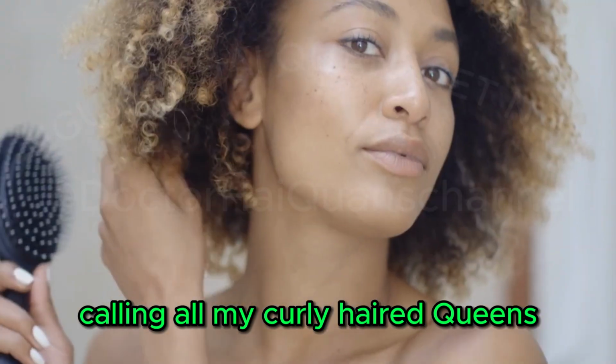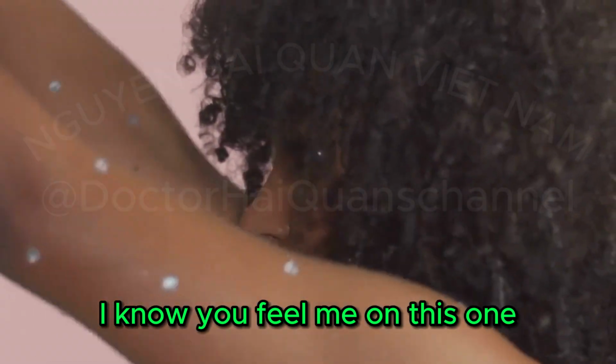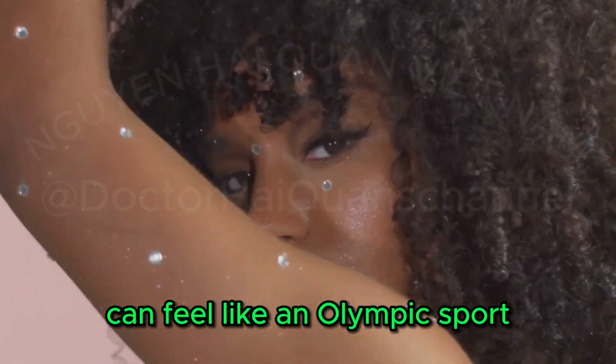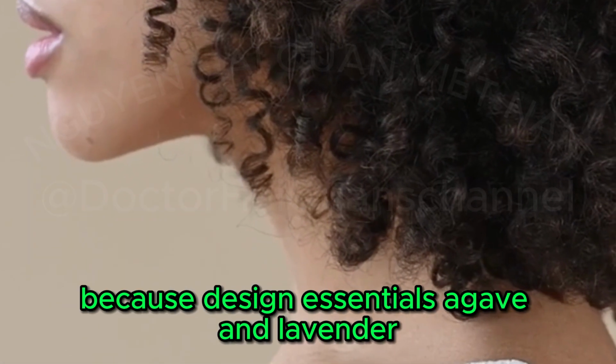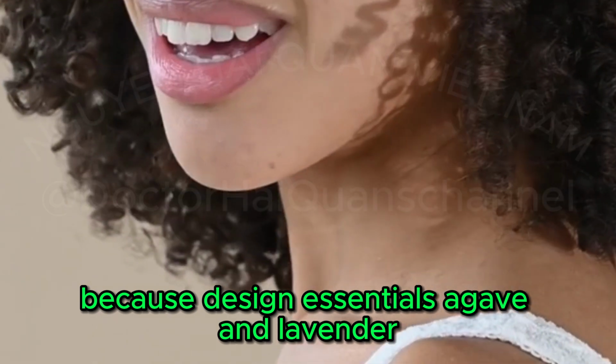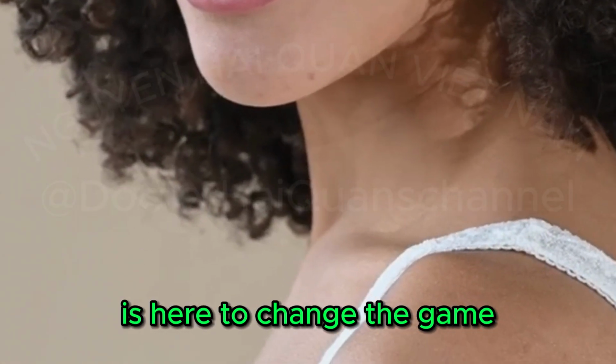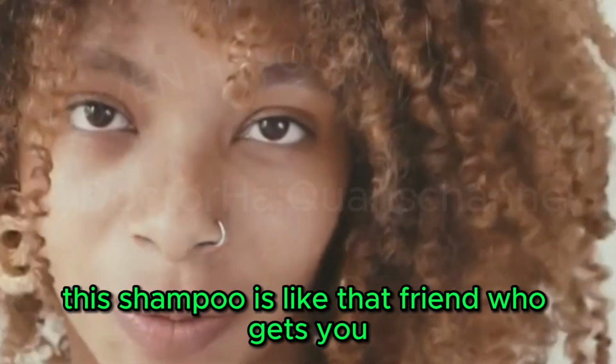Calling all my curly-haired queens, I know you feel me on this one. Finding the right shampoo for our precious curls can feel like an Olympic sport. But fret no more, because Design Essentials Agave and Lavender Moisturizing and Detangling Hair Bath is here to change the game. This shampoo is like that friend who gets you.